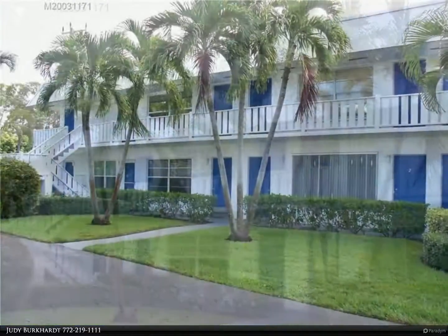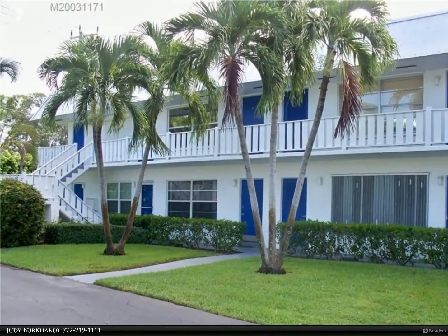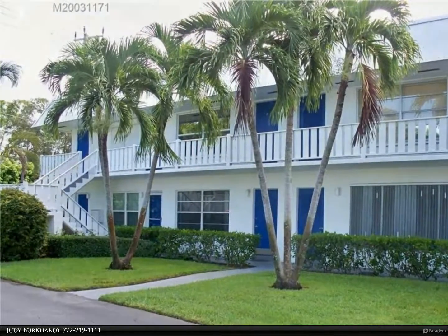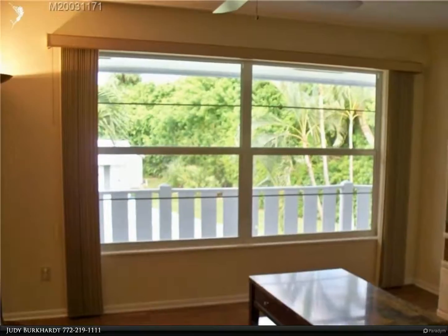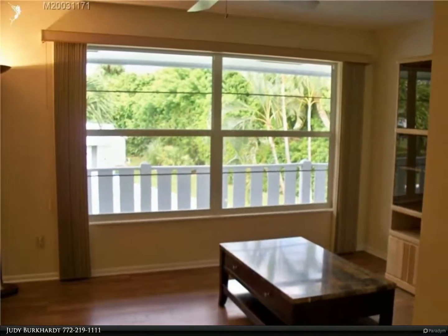This is a second floor condo in Village 1 of Cedar Point, only minutes to the Atlantic Ocean, convenient to shopping, Blake Library and Cleveland Clinic. The pool, clubhouse, barbecue grill and shuffleboard is right at your building.